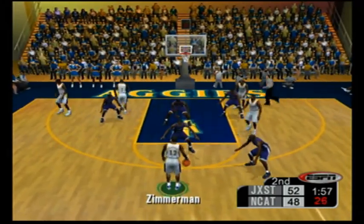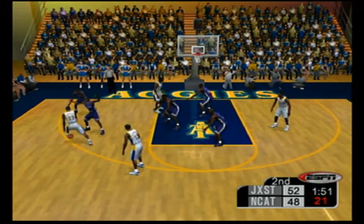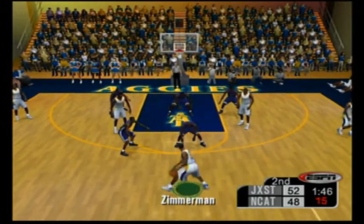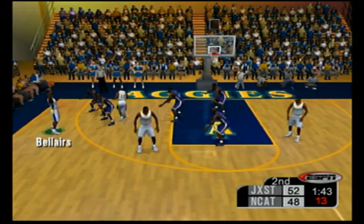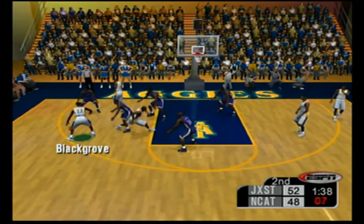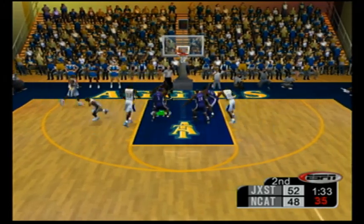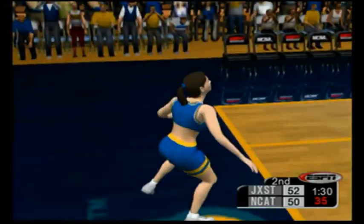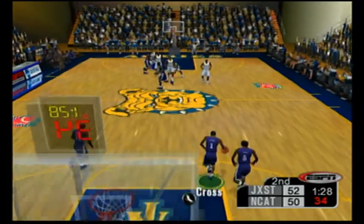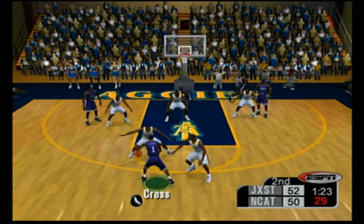Returns the ball. Zimmerman with it up top. Clock down to 6. Oh, good basket there. We've got a close one. And Mike, this is the kind of game that's going to go down to the wire, and that's where these kids can really make big plays. Cross could pick up his 20th point this trip down the floor.